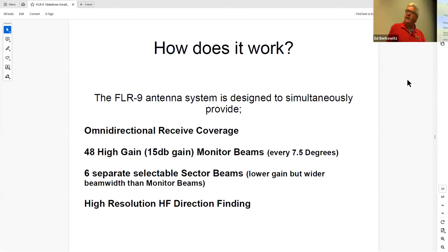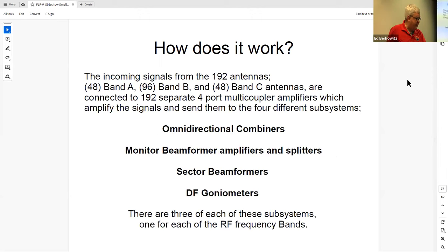Again, you've got this massive system providing these multiple functions. How does it do it? The omnidirectional is real simple. I just take a copy of every signal from every antenna, put it into a passive coupler that combines 48 antennas together. It doesn't care what direction the signal comes in. There's one of the antennas along the entire ring there feeding a signal into my omnidirectional coupler.